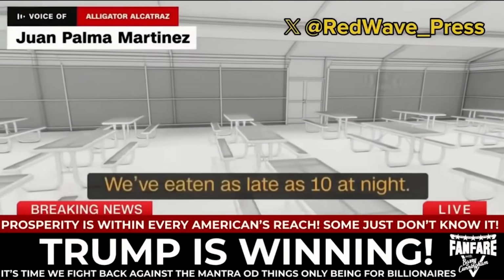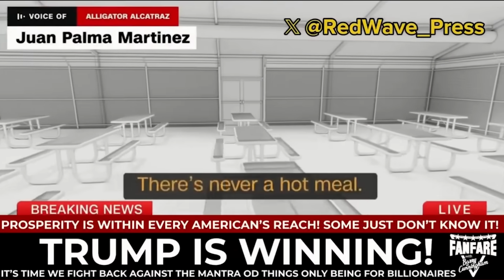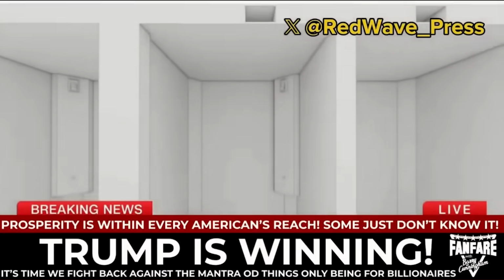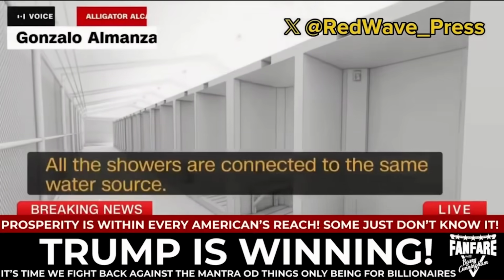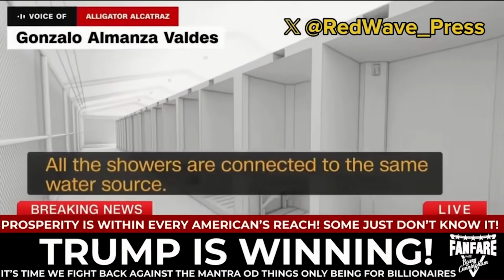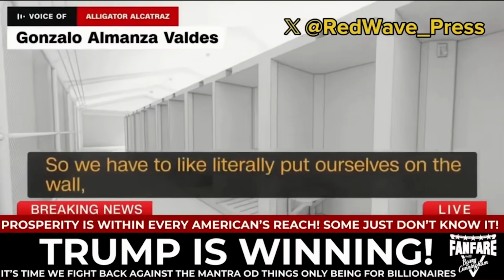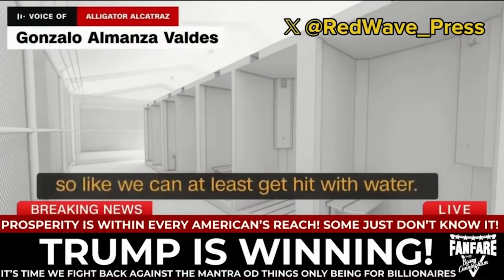We've eaten as late as 10 at night. The food at night is cold too. There's never a hot meal. Showers are located in a separate tent, and opportunities to shower there are scarce, according to the detainees we spoke with. All the showers are connected to the same water source. There's barely any water pressure. So we have to literally put ourselves on the wall right next to the water drainage so we can at least get hit with water.